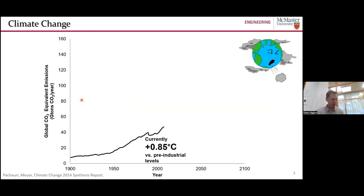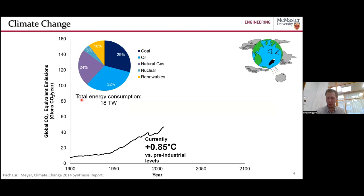I'm not going to talk too much about this. I think probably most of us are on the same page that climate change is real. We're seeing unprecedented temperature increases and devastating impacts because of that. And it all comes back to the CO2 emissions that humans are emitting into the world. Reason being that at any given time, we're consuming 18 terawatts plus of energy. 85% of that is coming from fossil fuel sources with associated CO2 emissions and climate change impacts. If we keep going like this, things are not going to be good.